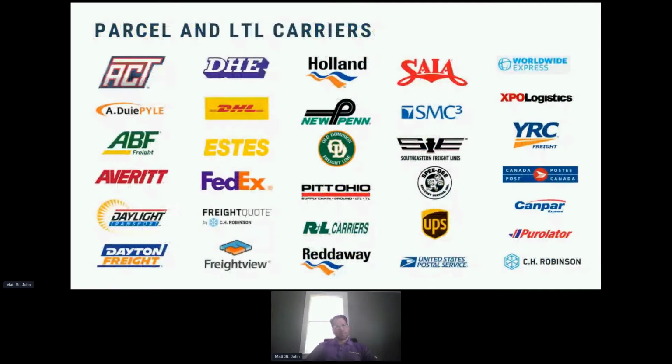And here again are some of those carriers that we do integrate with. As I mentioned, these are live integrations, and it's just going to ping the carriers and return things like published list rates, live contract rates. We do even fully support any contract options or carrier options like FedEx One Rate, anything like that. So if you have any additional contract options with the carriers, we do fully support that.